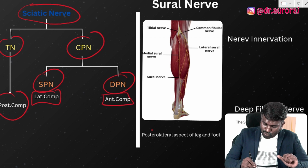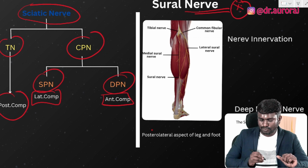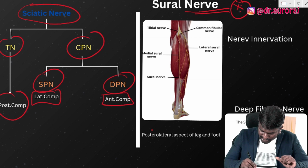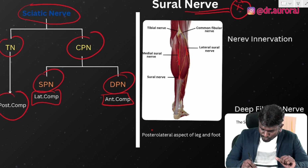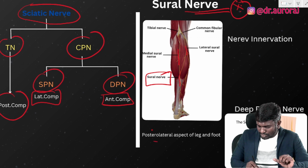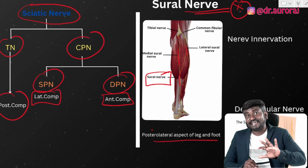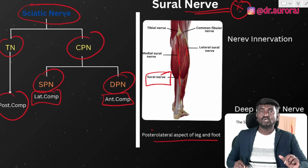Next, let's move on to the sural nerve. It's a very important nerve for the exam as well. Now, the tibial nerve gives rise to the medial sural nerve, and the common fibular nerve gives rise to the lateral sural nerve. They combine to form this nerve called the sural nerve. The sural nerve actually supplies the posterolateral aspect of the leg as well as the foot. It supplies the posterior part and also the lateral part. This is going to be the sural nerve.